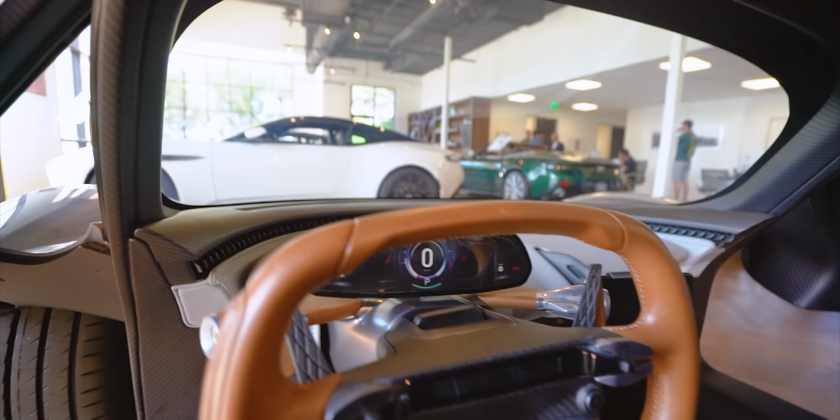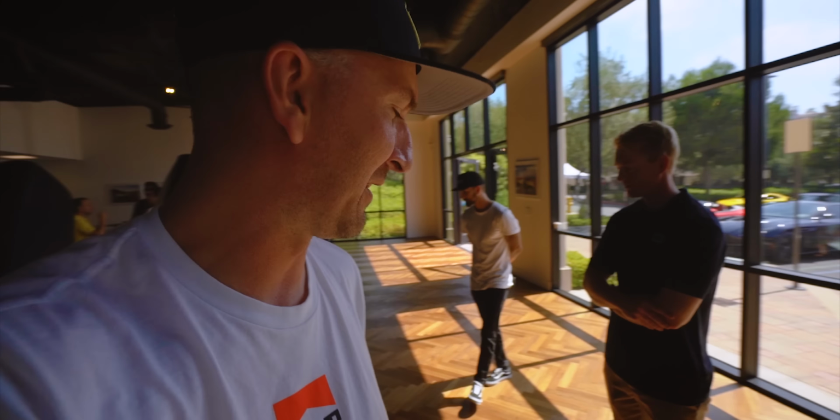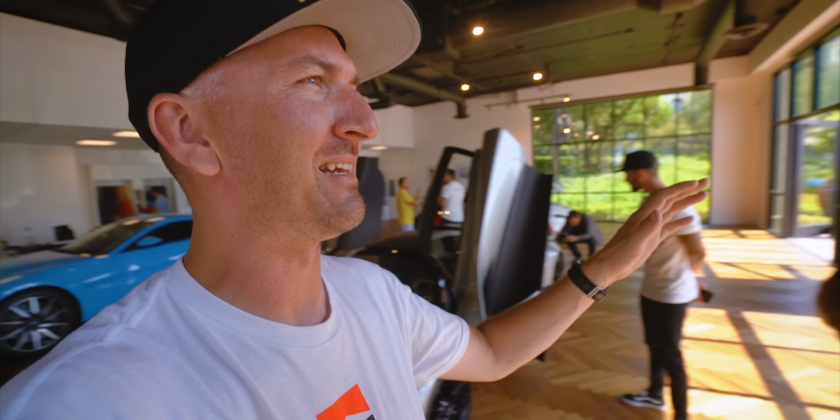But here's the thing. Look how beautiful it is in here. Look at the seats. Look at the steering wheel. You're sitting on the floor. Literally sitting on the ground. Look at the pedals. Let's take a minute, you guys, and let's really explore the lines on this car in a sexy DDE slow-mo.